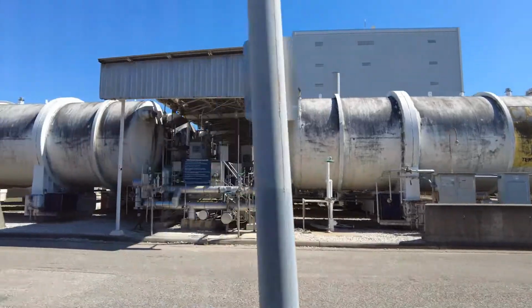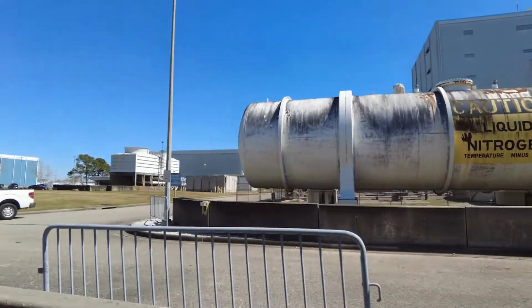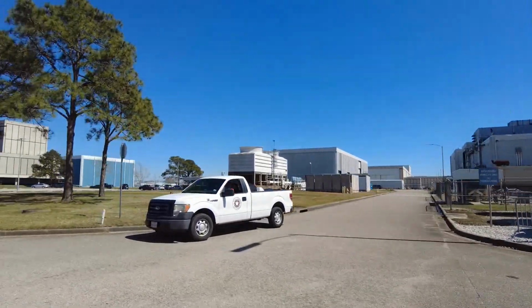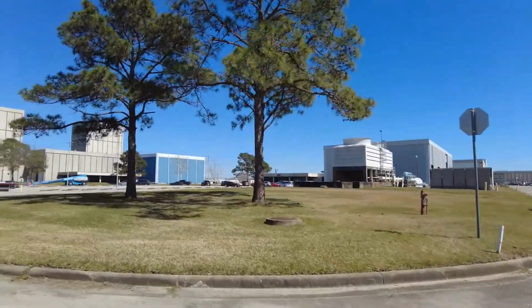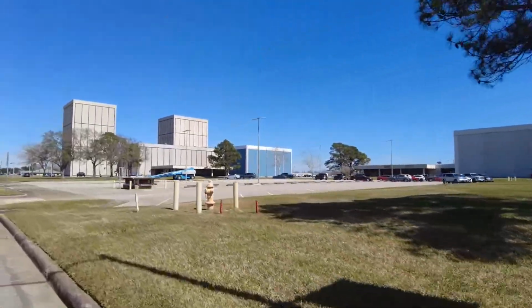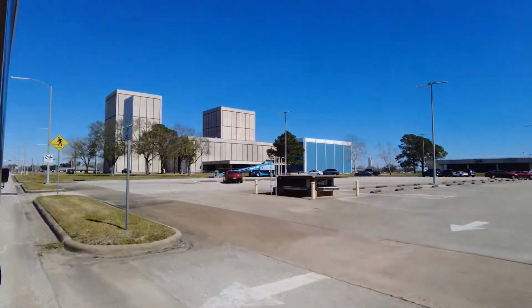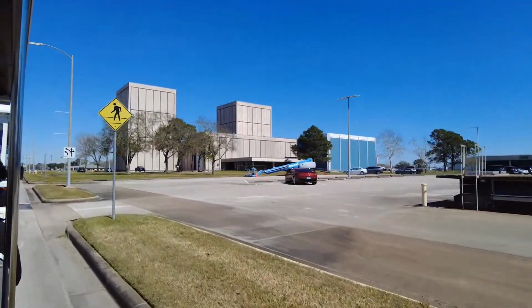So in case you folks did not know, Johnson Space Center is a national wildlife reserve, meaning any animals that can make their way onto our property are more than welcome to live here for as long as they would like. Because of this, we do have a population of over 250 white-tailed deer that live here at any given time, along with a large population of armadillo and coyote.